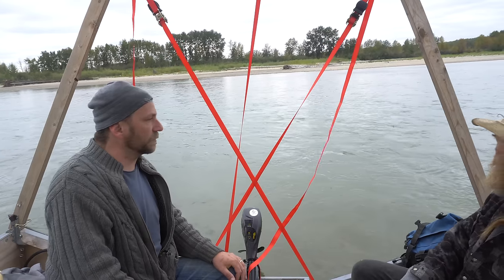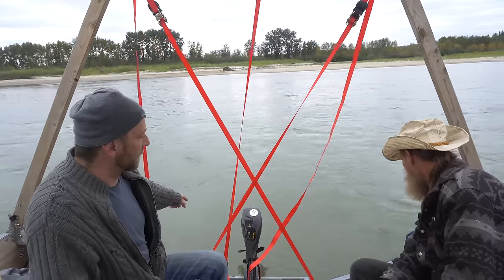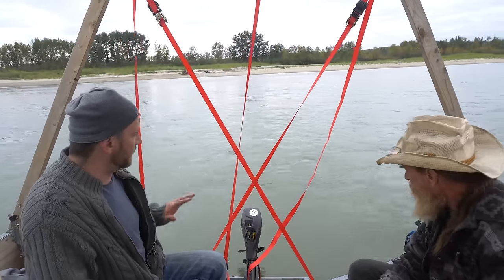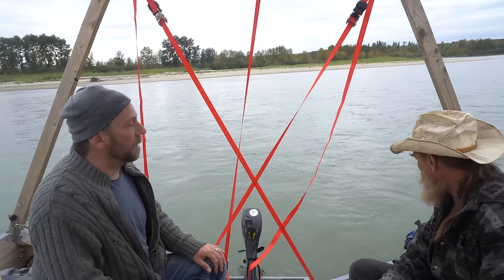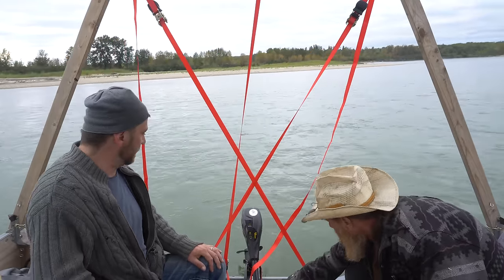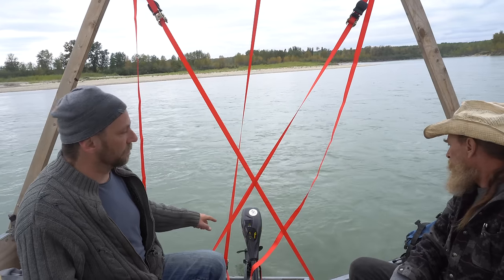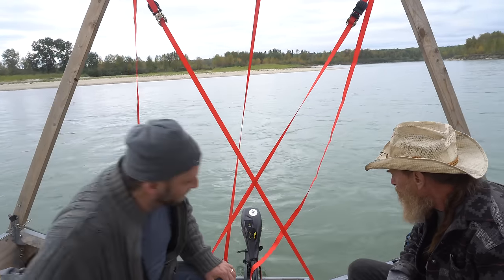Oh, and we're getting into shallow water here. We're probably in like 2 feet of water right now, and I don't like hitting that sideways. Oh, it's deepened right back up again, so I'm anticipating we're going to have to use our push poles. We already have, actually, but we don't want to break the trolling motor, because it would be a long float to Edmonton.